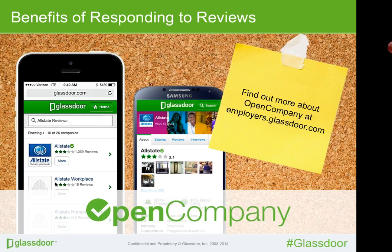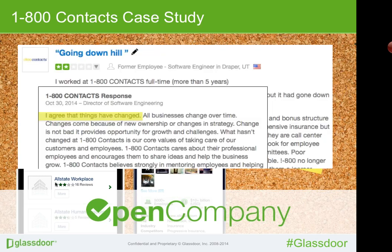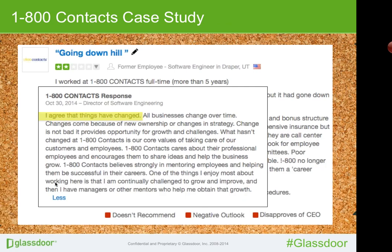And so if you're looking for a company that's going to be more communicative, you want to look for that Open Company checkmark. And as an employer, this is a way for you to say, we're engaged, we're involved on Glassdoor, we want to hear from you, and this is the proof point, this Open Company badge. And if you go to employers.glassdoor.com, you'll see more information about what it takes to become an Open Company, and it's all the best transparency moves.